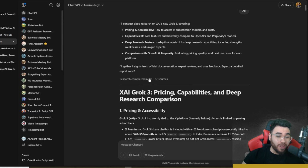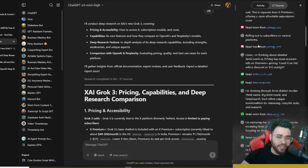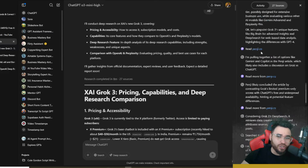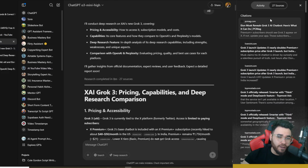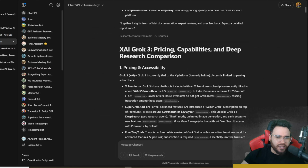It took a total of 8 minutes and it got 27 sources. So my prediction is that it's going to be a lot more quality over quantity. So we only got 27 sources that we could literally see right here. We can see all the activity going on right here, where it actually went to and how it thought about it, each from the learnings. Then we can see the different citations right here of the sources. But let's go ahead and take a look.